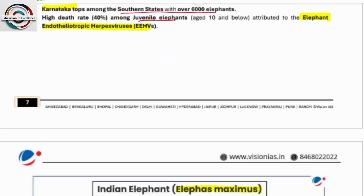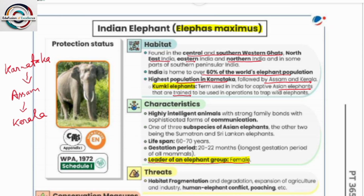Next is the Indian elephant, Elephas maximus. What is the other name? Elephas maximus. Its habitat is found in central and southern Western Ghats, eastern India, northern India, and some parts of the southern peninsula. India is home to over 60% of all elephant population. The highest population is in Karnataka, followed by Assam and then Kerala. So please remember, after Karnataka, the next most populous state of elephants is Assam and then Kerala.